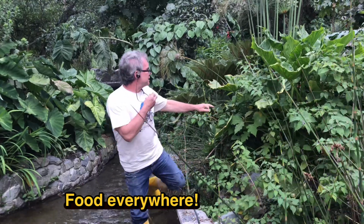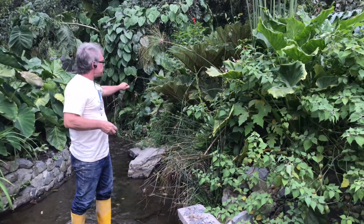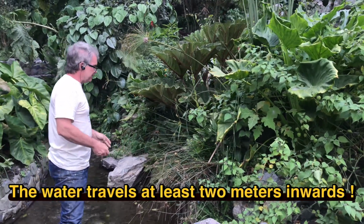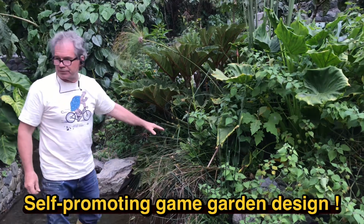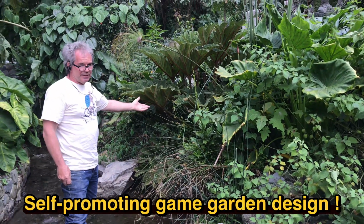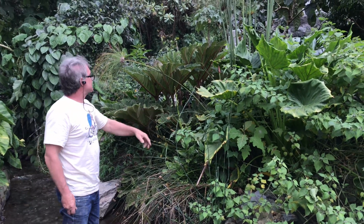So these areas again, they absolutely take care of themselves. And again, it all has to do with the water supplying everything. We haven't been inside here to maintain it at all. We've just left it. There's lots of food growing on the sides of it.